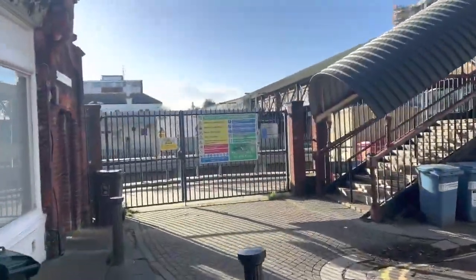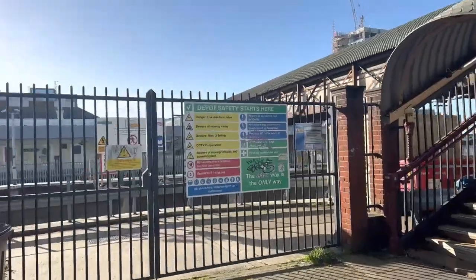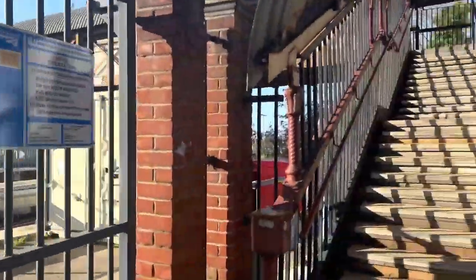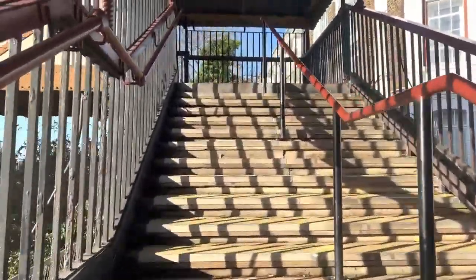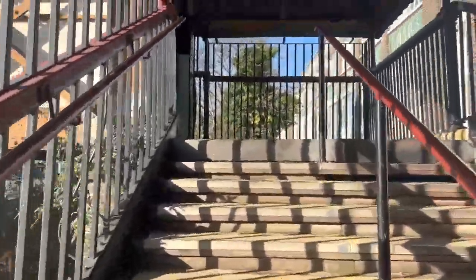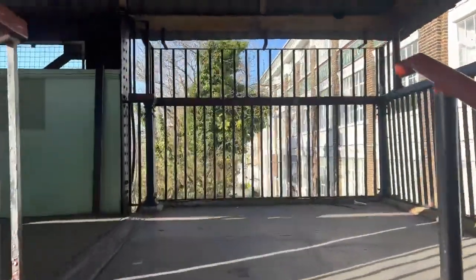And here it is in all its glory, Hove railway station. This is the back entrance, and according to Google Maps at least, you can walk through to the other side without having to have a ticket, but we shall see.